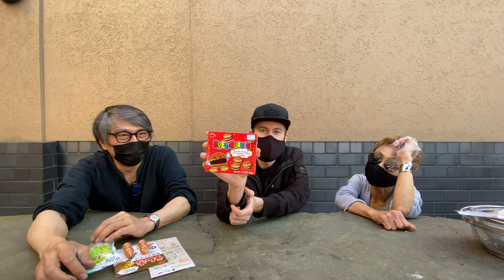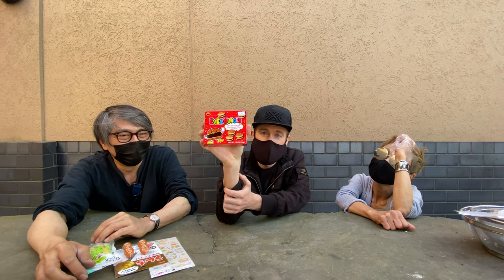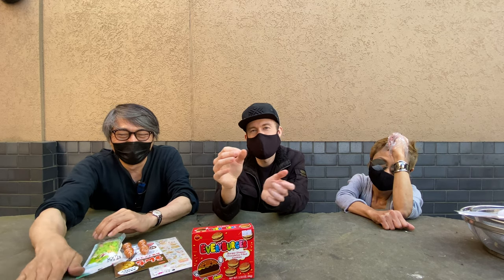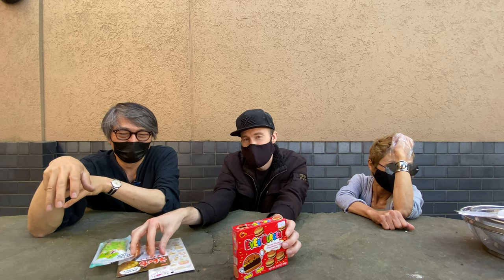You can make your hamburger, burger, right? Chocolate candies shaped like a burger. Why wouldn't I get that? $2.50. Right there at the Daiso. Everything you need for practicality, the candy, the poop.